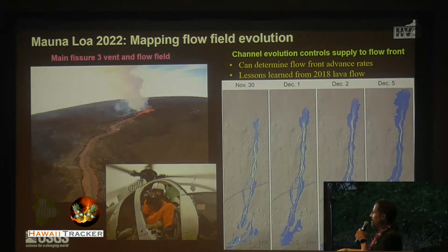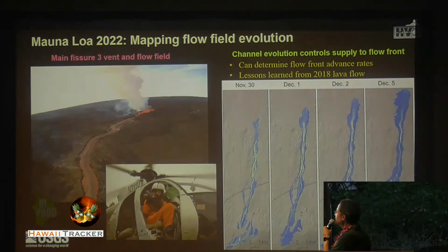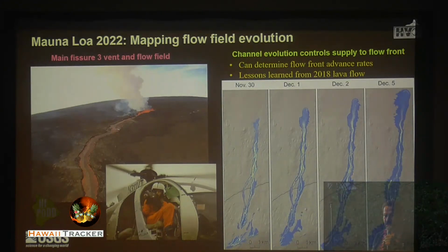Now, the other thing that's in our toolbox is that we use thermal mapping. So here we have Matt Patrick, he's got a thermal camera there. He's mapping the extent of the flow fields here, and the brighter colors show the distribution of where the temperature intensity is greater. So the warmer the color, the higher the temperature. But mostly what we're tracking here is the distribution system, the lava channels. How is the lava getting from the vent down flow? And you can see the progress of the flows as they go.